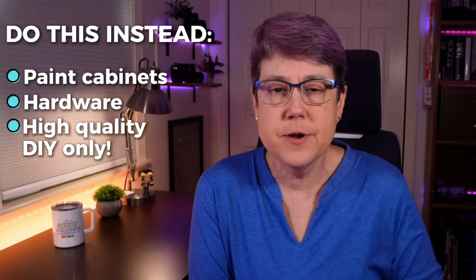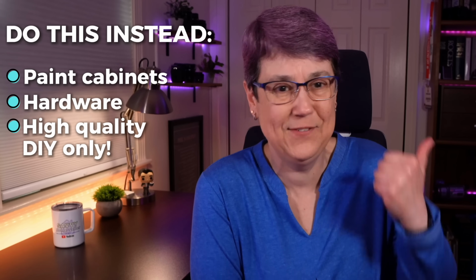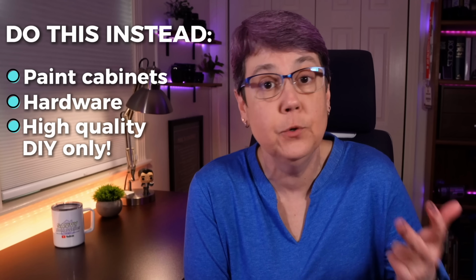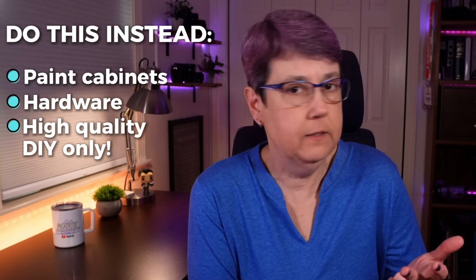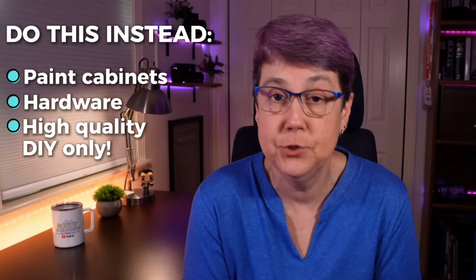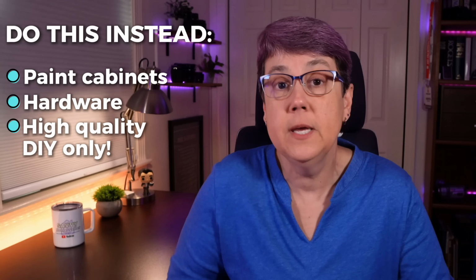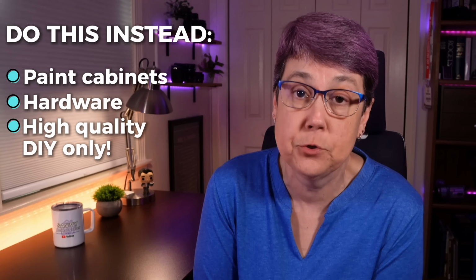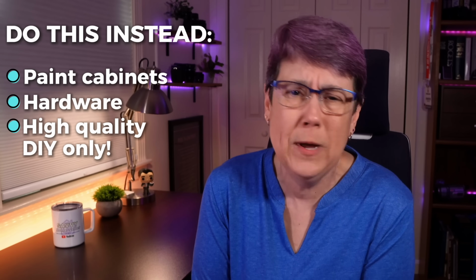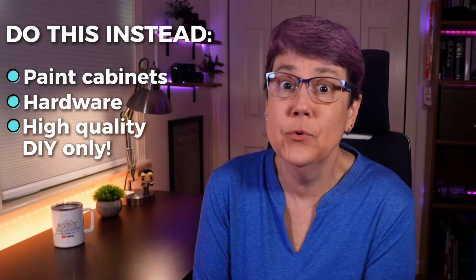If you are not skilled at painting, if you don't know what you're doing, if you don't have the patience to take the time to do it the proper way, don't paint the cabinets. Please don't even attempt it, because it'll actually work against you. But if you do it well, it can give it a nice fresh look, adds some life to it, and is way, way less expensive than doing a full remodel.